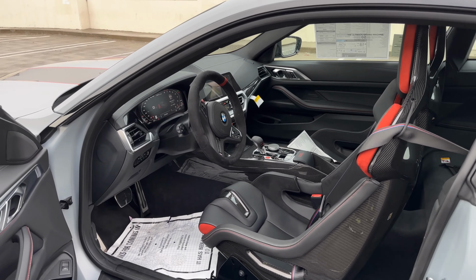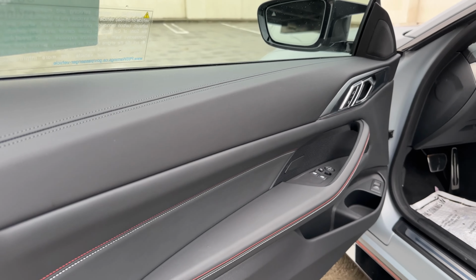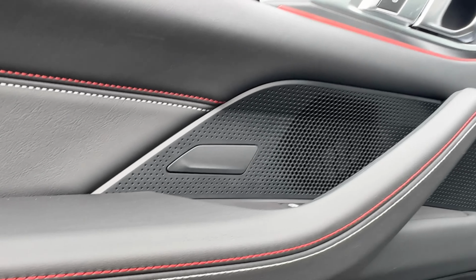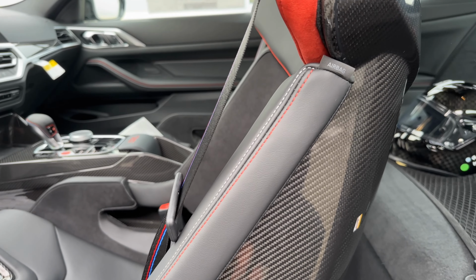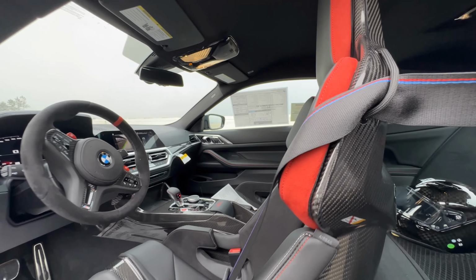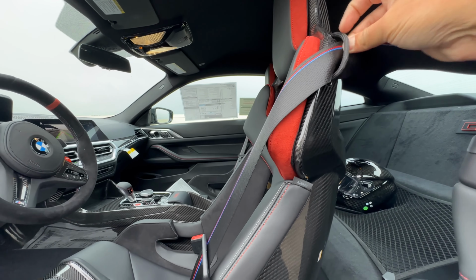So here it is in black full merino leather. Door cards, nothing crazy like on the M4 GTS. We do have special contrast stitching in red and looks like maybe sort of like Brooklyn gray. Go along the door cards, as well as the seats, which look, let me zoom out, look fantastic. So you even got a little holder here for your seat belt.